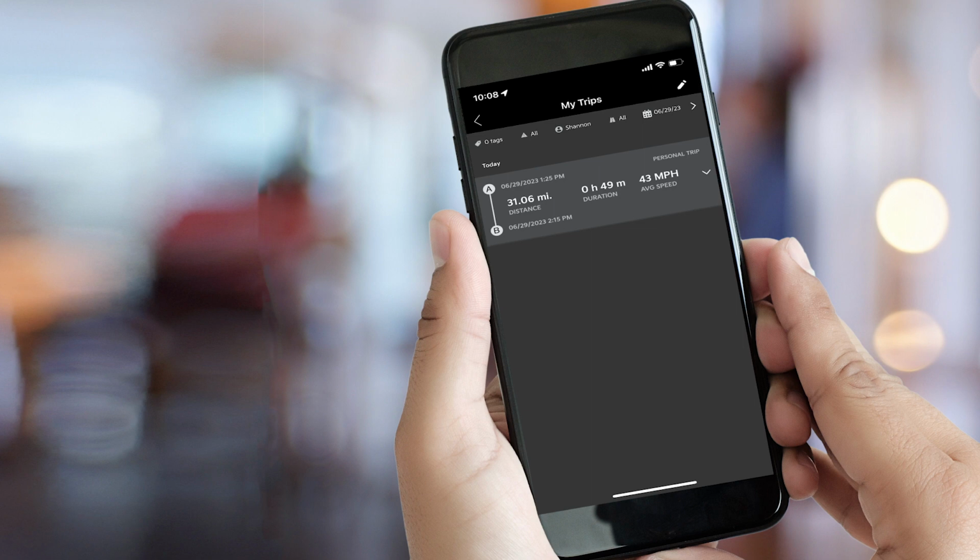In the Kia Access app, you can view a summary of your previous trips, including average speed, distance driven, and trip duration by selecting the Convenience button, then My Trips.